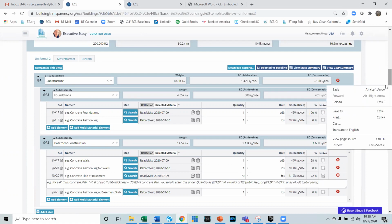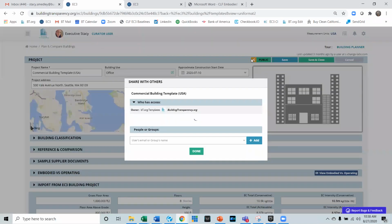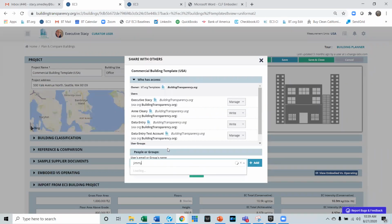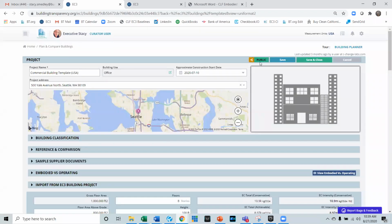From a privacy perspective, a user owns their projects until they decide to share that with somebody. The way you share it is by going in here, and I could click in anyone's name that I know has a login. If I find them, I can add them and give them different levels of access. When it starts, this will say private. If you've shared it with someone, it'll say shared. And if you've made it public, it will say public.